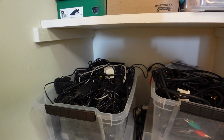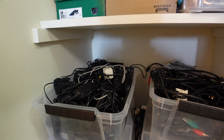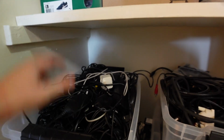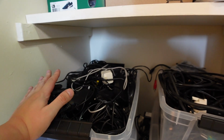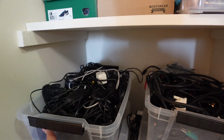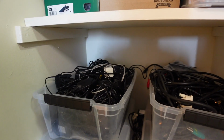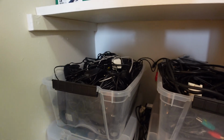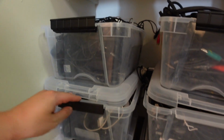So my old UMPCs and stuff like that, and my old Nokia phones and Sony phones, they all have these really proprietary adapters. So you got to use these adapters. That's why I have them stored here. There's just a lot of retro devices that I own. So I put all the adapters in here. And I have to label them, right, so I know what they are and what they're used for.